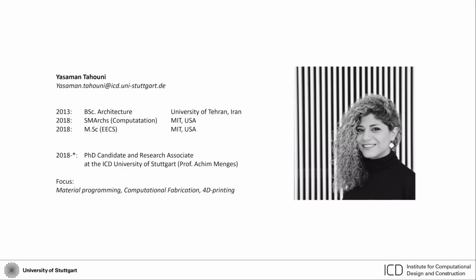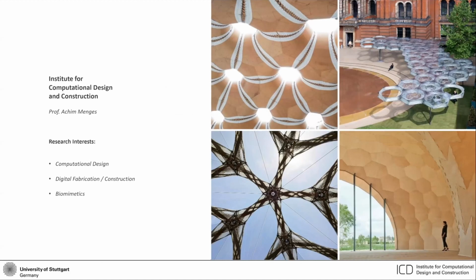I'm trained as an architect. I did my master's in both architecture and computer science, and now I'm back in the Department of Architecture, at the Institute for Computational Design at the University of Stuttgart. At our institute, we basically do research at the intersection of computational design, digital fabrication, and biomimetics.